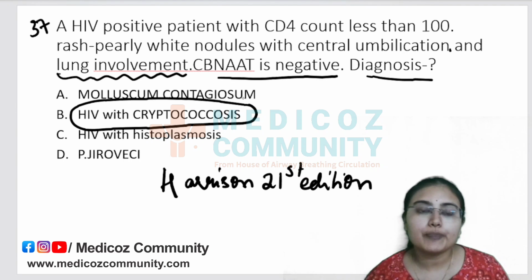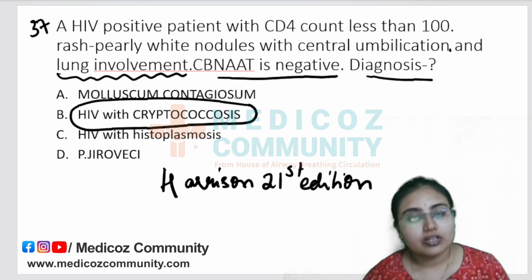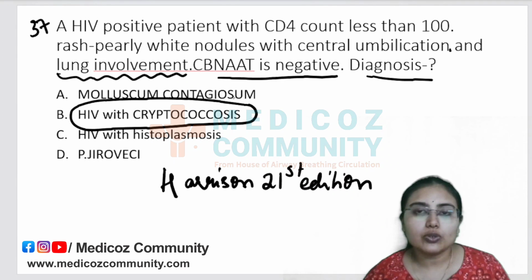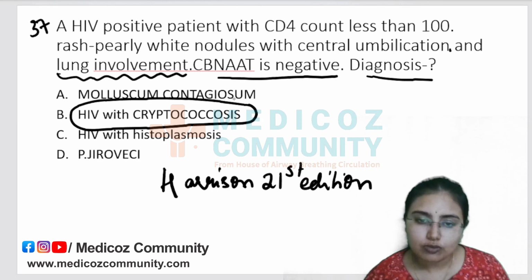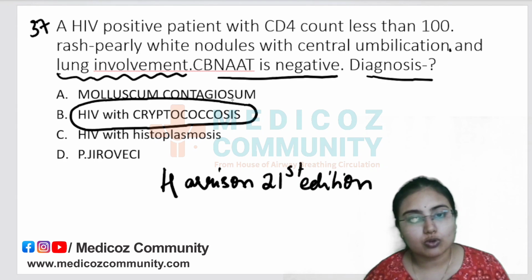Please remember, Gomori methenamine staining means it is cryptococcosis. And if they say that there is a tuberculosis-like picture, like miliary tuberculosis, or they say there is uterus involvement and disseminated and generalized lymphadenopathy, think of TB. But when they're saying CBNAT is negative, but you have a lung involvement, please think of cryptococcosis.